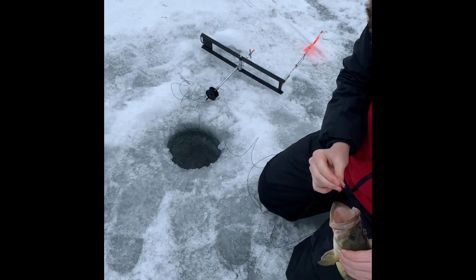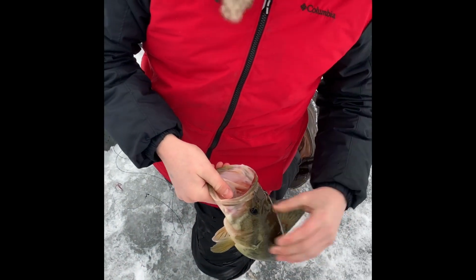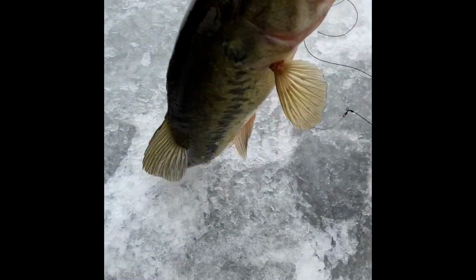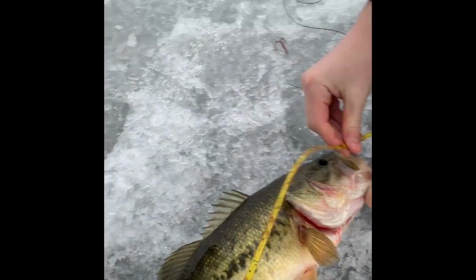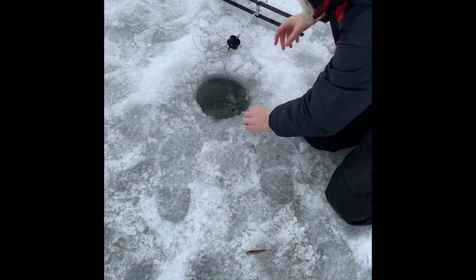What's that one measure? That's a decent one. He's not 20, but... 18? This is getting to more... They were last time. Yeah, this is what we caught every one of them last time. Run him down there. What do we got here? Just lay him down. Grab that end of the tail. 17 and a half, yeah. 17. Nice.